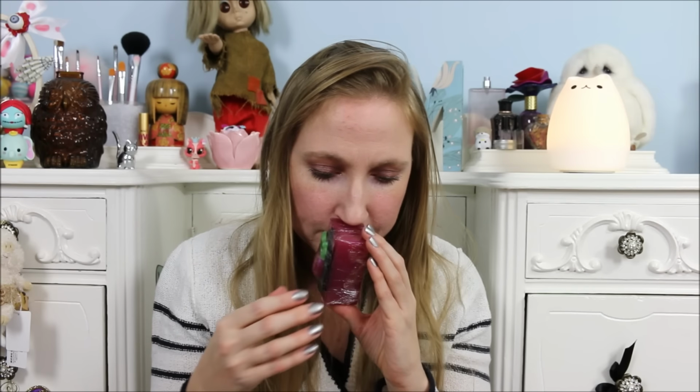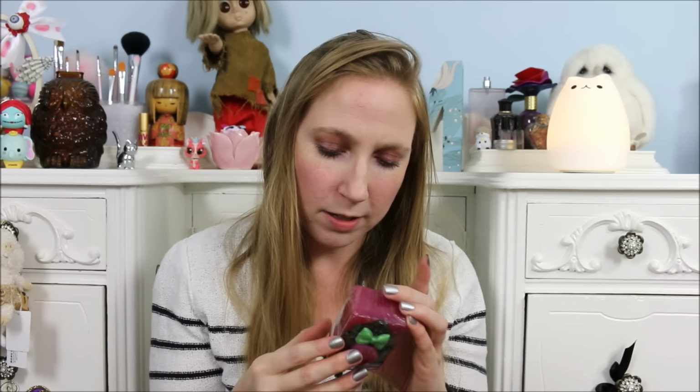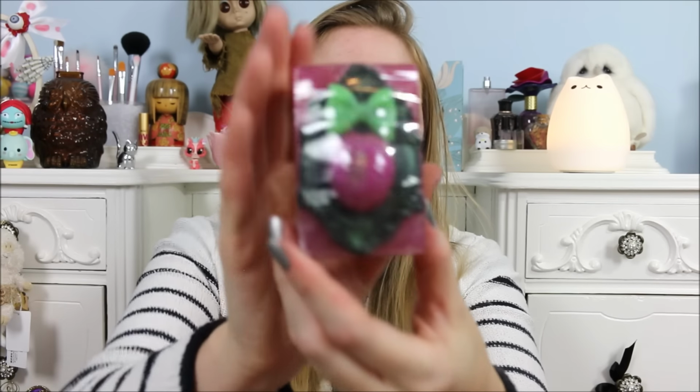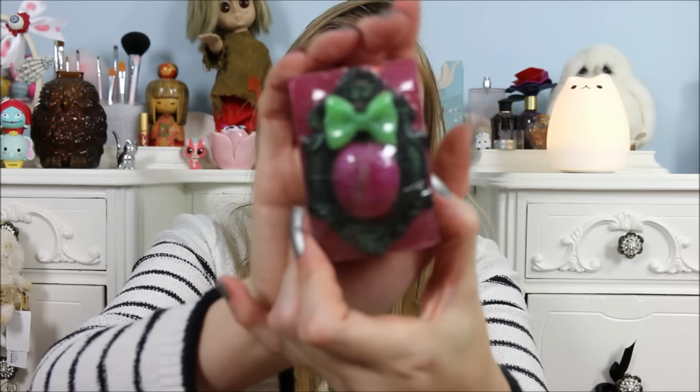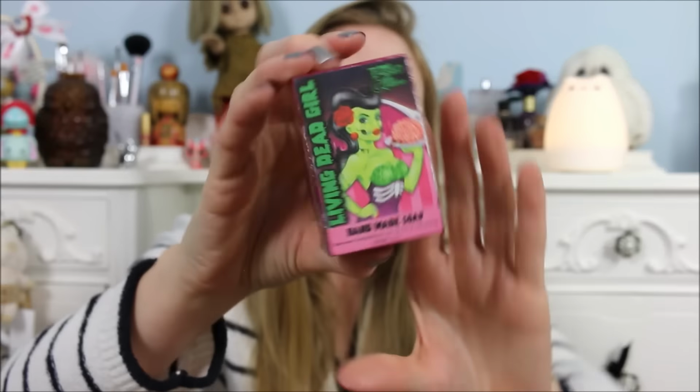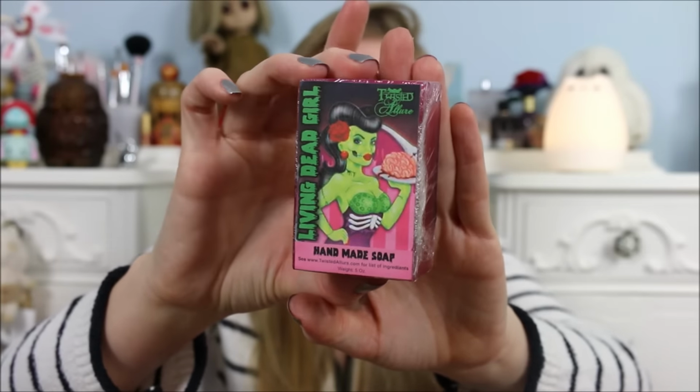And then she also sent me a couple of her soaps, and these are so gorgeous. She does a whole lot of, like, a cameo kind of background on the things, and just so cute. This one is called Living Dead Girl, and just look at the detail of that. And then the center is a brain. Like, come on, that is so awesome. And then that is our picture on the back.